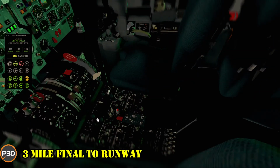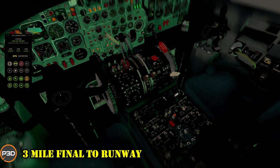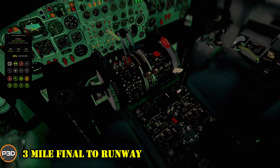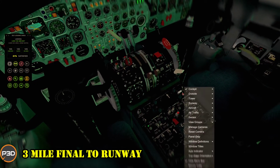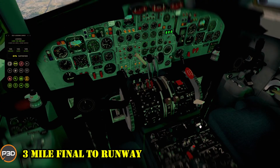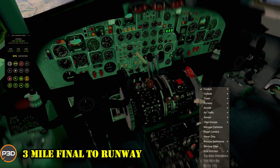For some reason, I haven't got the ability to yaw. Is that because I put that bloody yaw damper thing on? Let's turn that off. What the fuck? What the hell did I just push? Yaw dampener. Why isn't that going off?